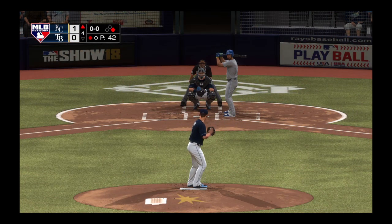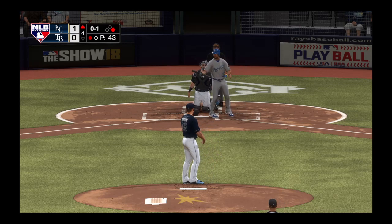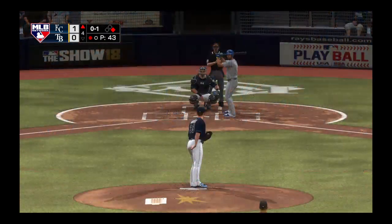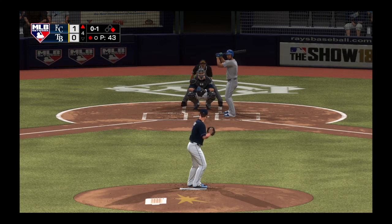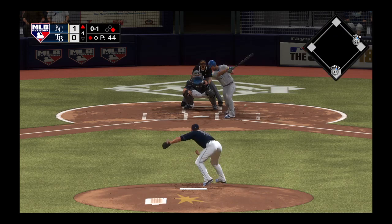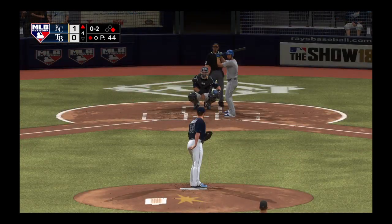Stepping into the box, Chesler Cuthbert. He's 0 for 1 after grounding out in his only trip to the plate so far. Now this is chopped foul to home plate. It's 0-1. Soler, base runner at first with one out. Just got a piece up the line. It winds up foul for the second strike.